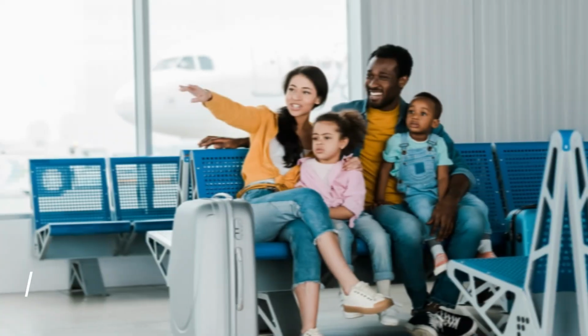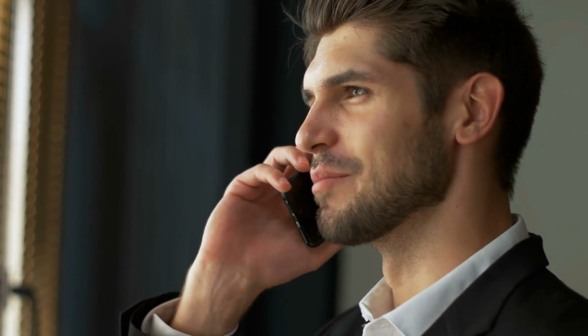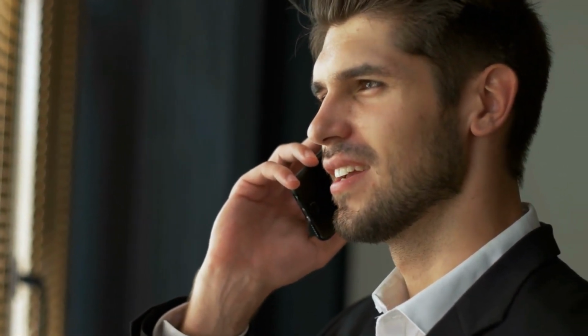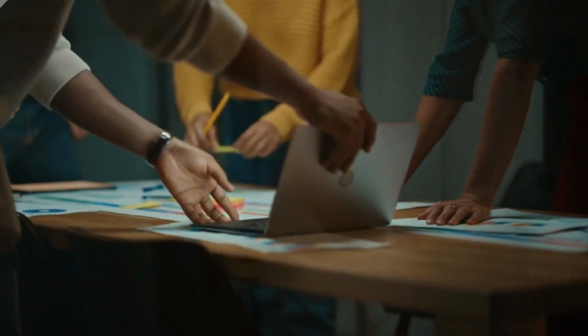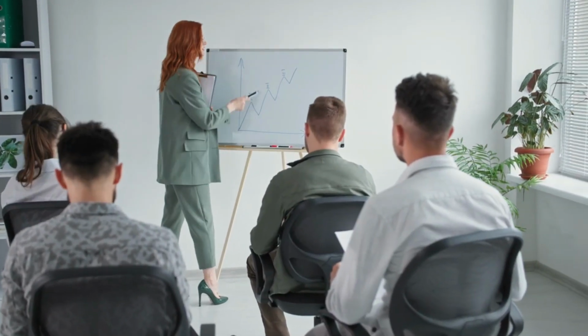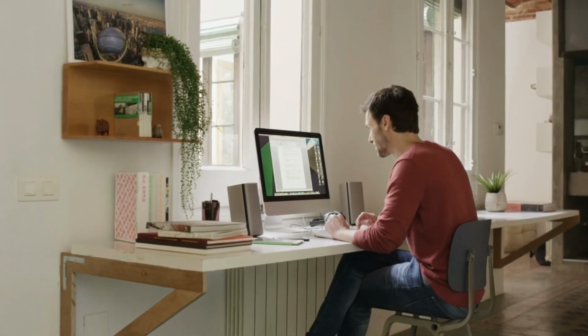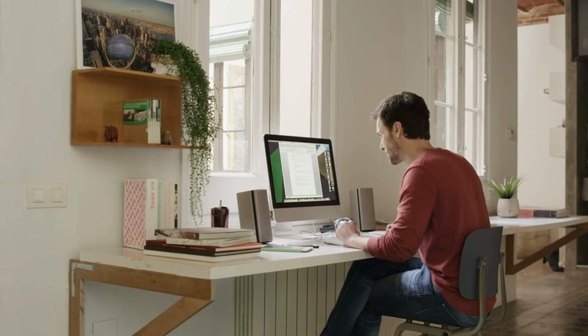Number seven. Maintain a support system. Stay in touch with friends and family back home and create a support system with other expats and locals in your host country. This network can provide emotional support and practical advice throughout your teaching journey. Remember, teaching abroad with family may come with its challenges, but the rewards can be immeasurable. By planning diligently, staying adaptable, and approaching this adventure as a united front, you can create a fulfilling and unforgettable experience for your entire family.